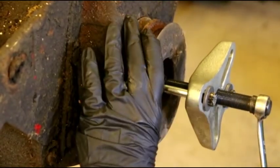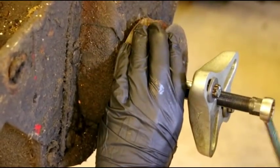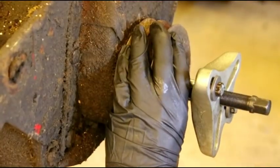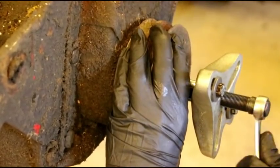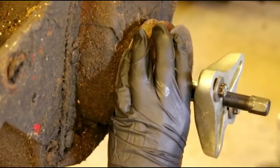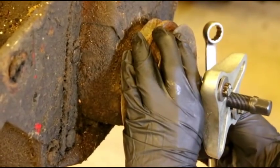Sometimes they could be a real bear. Sometimes they come off easy. This one may be giving us a little trouble. It's coming, Matt? Yep. So don't mess up your pulley by grabbing where the V-belts go with a puller. It'll just distort it all. Like I say, sometimes they come off by hand, sometimes you got to pull them, but be nice to it.